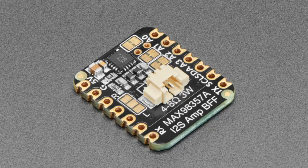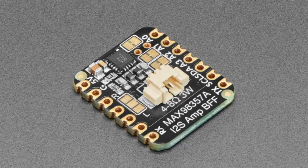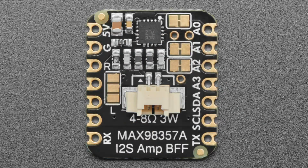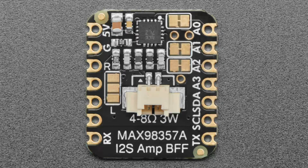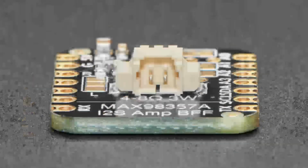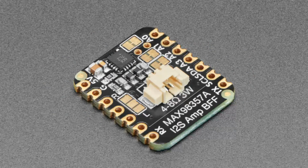The I2S amp BFF. I love these BFFs. We have our QT Py boards, and Seeed has their XIAO boards, and maybe you want to be making very small projects. Well, we've had a bunch of BFFs that add NeoPixel level shifting, that add battery support. We have one that's coming out with eyeSPI. And one of the things that I thought would be really useful is to be able to have high quality audio come out, because a lot of the QT Pys that we have don't have analog outputs.